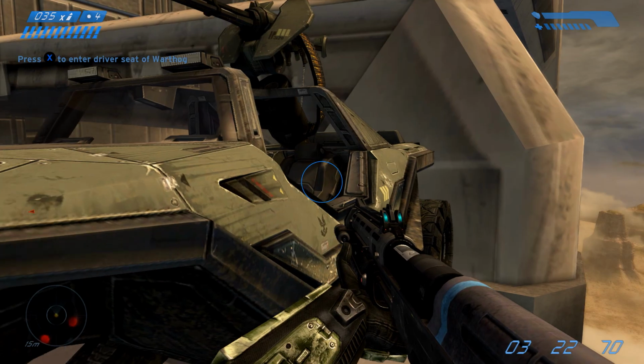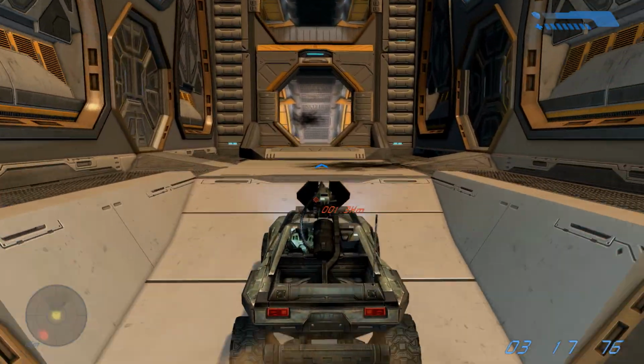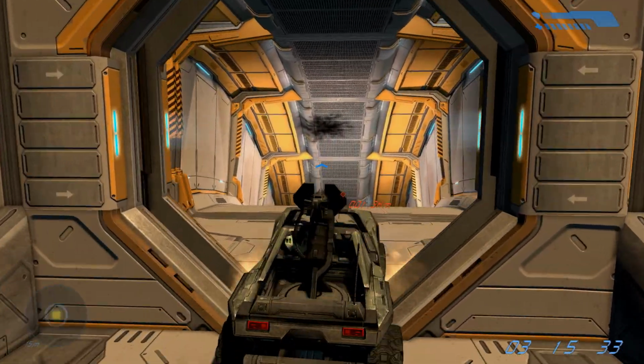Alright, well we got the Grunt birthday party skull. When activated, when you shoot grunts in the head, they will spray confetti and make a little cheering noise.